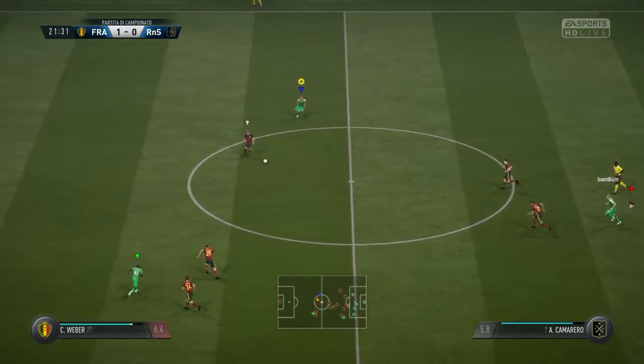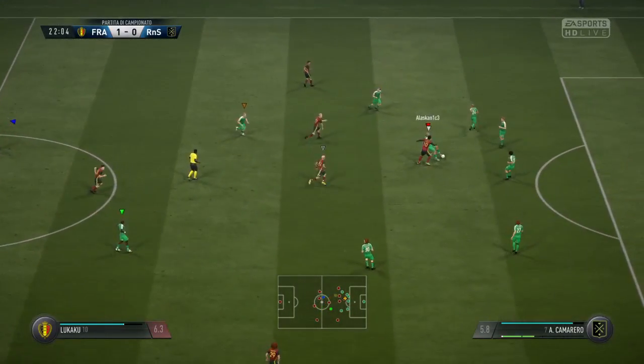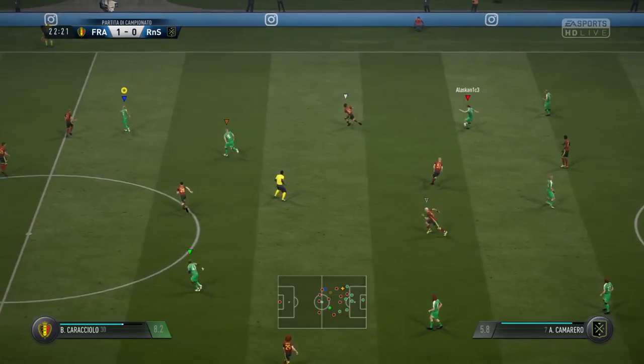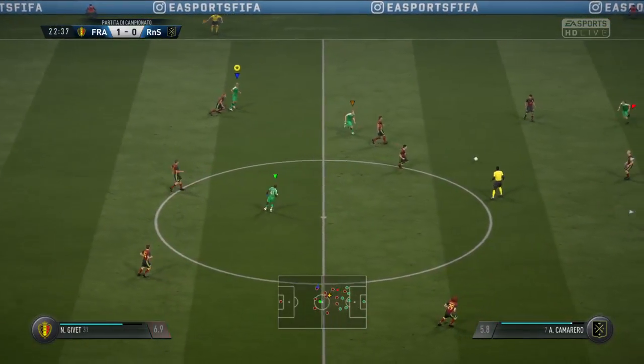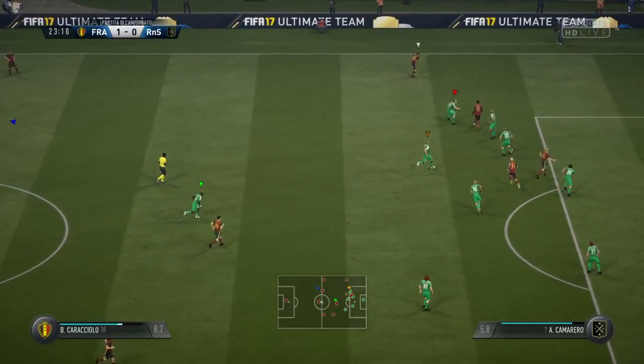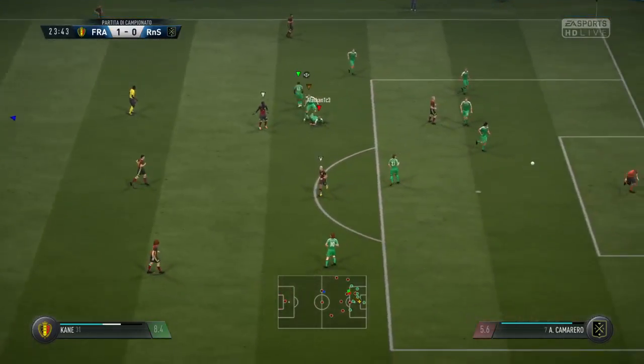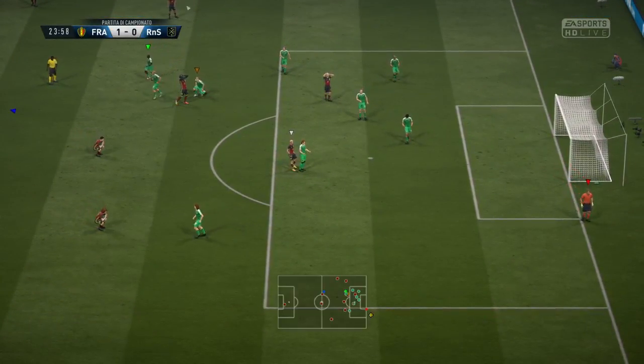Rue. Good reading of the play by the defender. He's coming forward with some danger. It was nicely worked until that point when it broke down. Now they've got to try and regain possession. Rushing it here, moving from one side to the other, and shoots, and it is a goal kick.